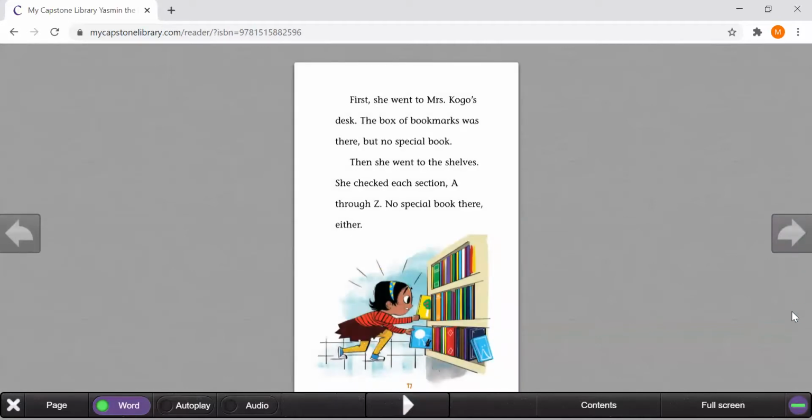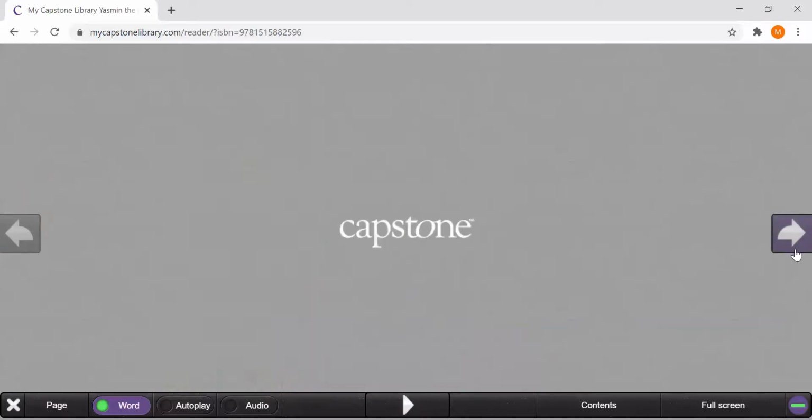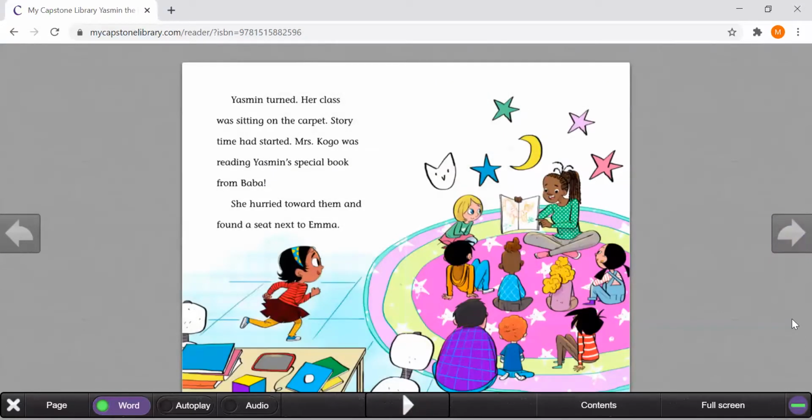She would have to go back to each one and look. First, she went to Mrs. Kogo's desk. The box of bookmarks was there, but no special book. Then she went to the shelves. She checked each section, A through Z. No special book there either. Oh no, had someone accidentally taken it? Suddenly, Yasmin heard Mrs. Kogo's voice. She was talking about animals. Yasmin turned. Her class was sitting on the carpet. Story time had started. Mrs. Kogo was reading Yasmin's special book from Baba. She hurried towards them and found a seat next to Emma.